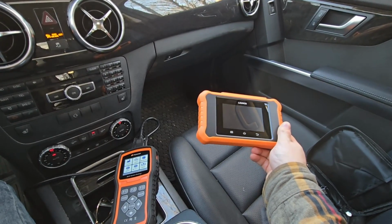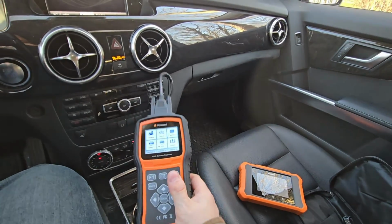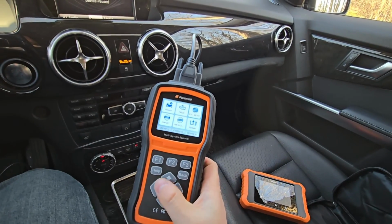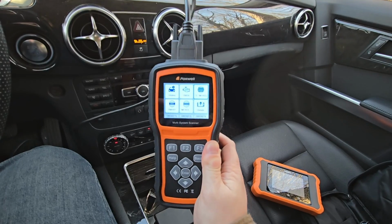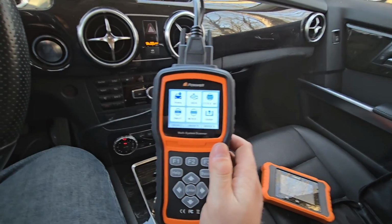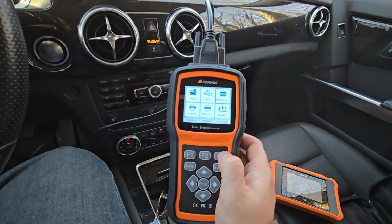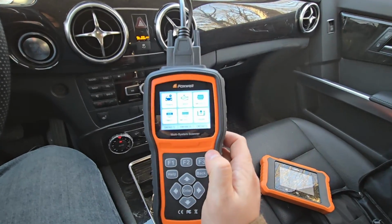This thing is great as well. It's touchscreen. I actually prefer physical buttons. It's a little bit faster. You can totally use this thing one-handed if needed. But that is pretty much going to be it, guys. That is my review of this NT530 Plus. In my opinion, I think it's a great scanner. It does everything that all of these other scanners do in the same price range.